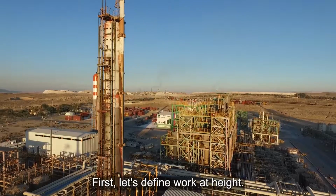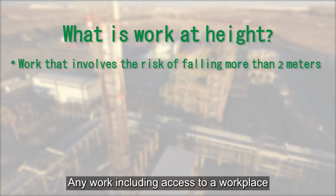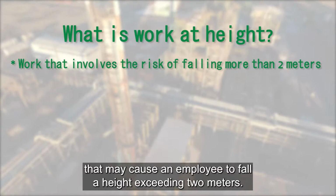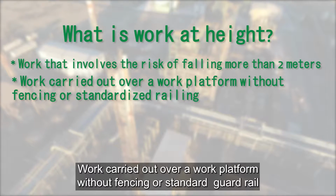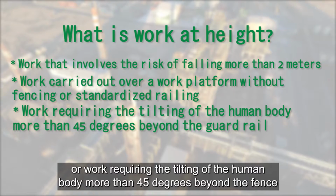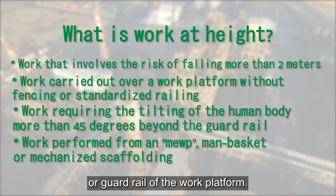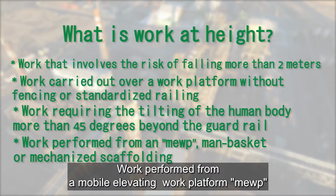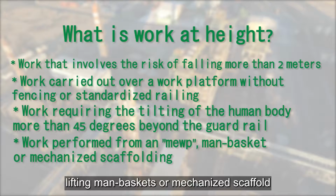First, let's define work at height. Any work including access to a workplace that may cause an employee to fall a height exceeding 2 meters. Work carried out over a work platform without fencing or standard guardrail, or work requiring a tilting of the human body more than 45 degrees beyond the fence or guardrail of the work platform. Work performed from a mobile elevating work platform, lifting man baskets, or mechanized scaffold.